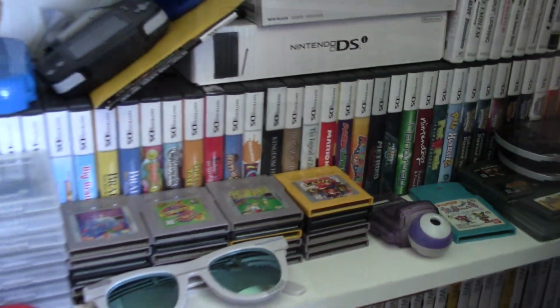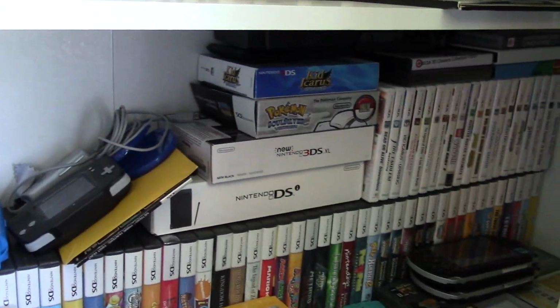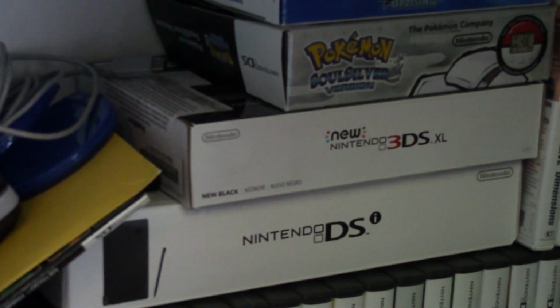Yes, I have a PSP as well. And I don't have that many PSP games in box. Most of them I just did digitally because their download store was awesome. But I have these ones. And probably the most notable one is Kingdom Hearts Birth by Sleep.